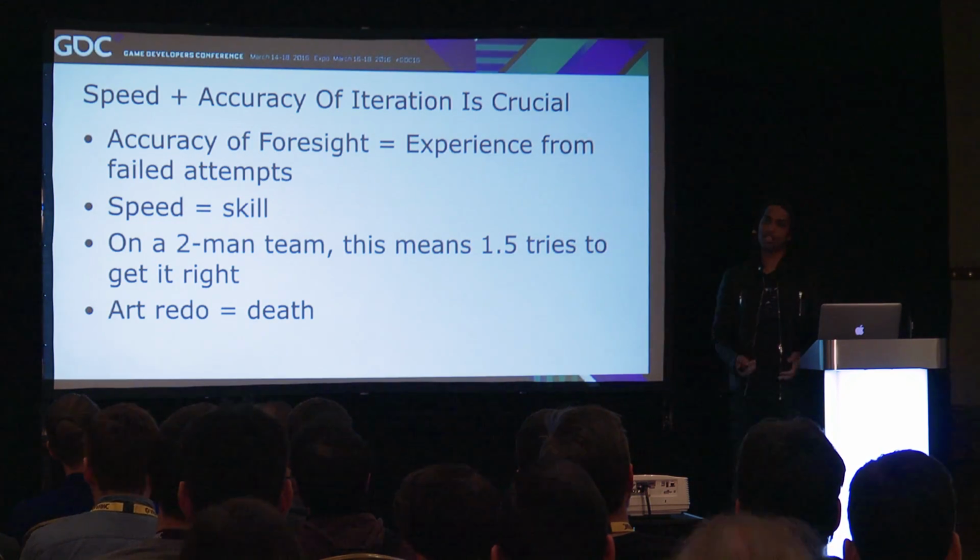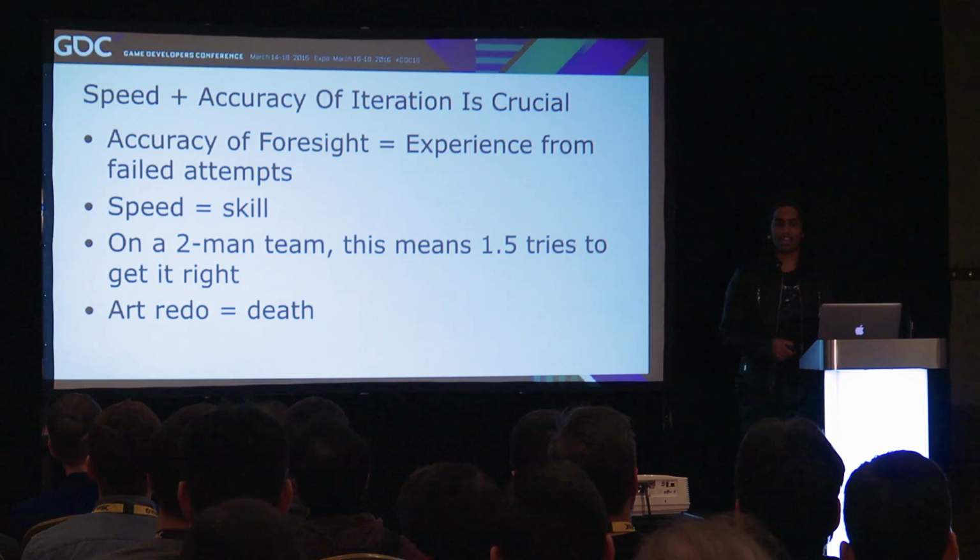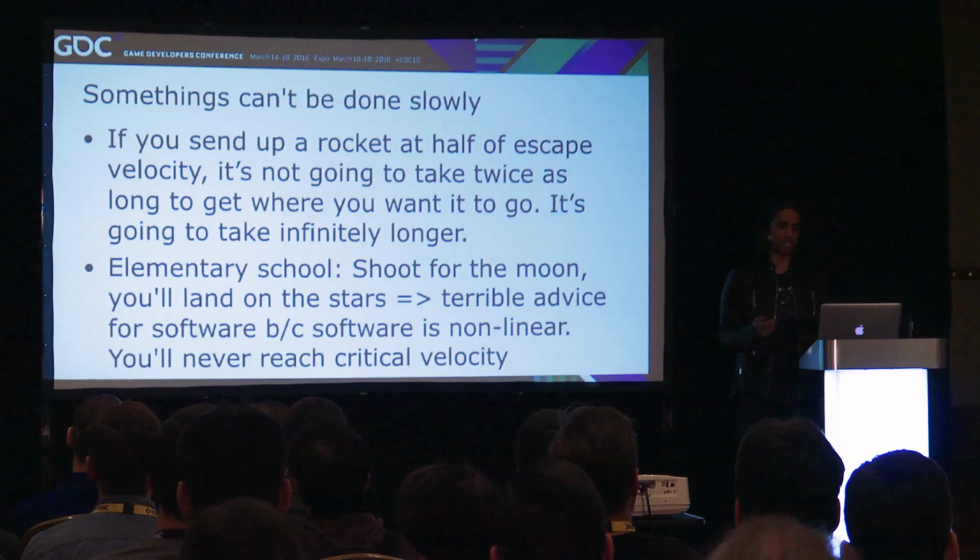Whereas if you have someone with experience and it takes them a week to make something, we're like, we don't have a week to burn on a 2-month, 3-month timeline. So that's why we really prefer fast iteration and speed.